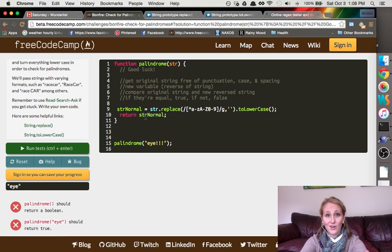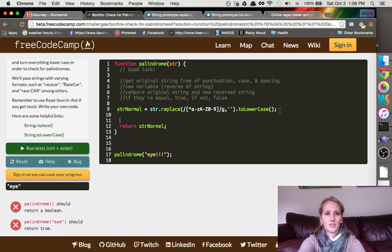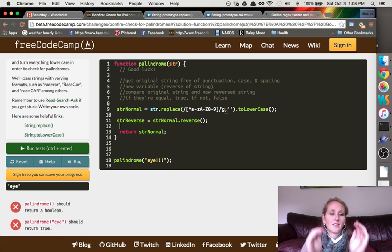Okay. So, step 1, check. We have the original string free of punctuation, case, and spacing. We did that with this variable, string normal, coding by committee, yes. And we checked it by doing a return clause. Okay, so step 2, new variable, reverse of a string. That one I know how to do without your help, probably. We'll see. String reverse equals string normal reverse. I'm not positive that that has these guys at the end.